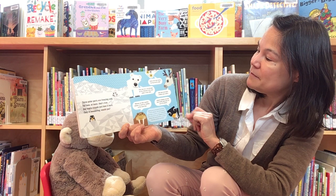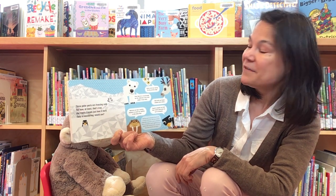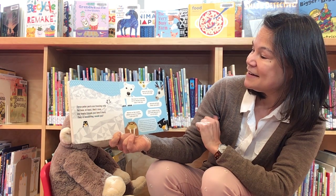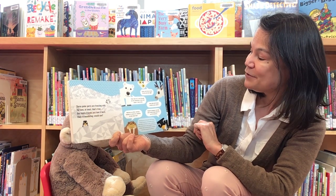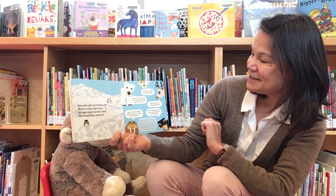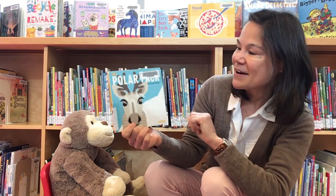Lovely. And then some little factual information at the end for older babies are just for you. Snowy owls hunt during the night and day. Polar bears have see-through fur. Both male and female reindeers grow antlers. That's a wonderful board book. I really recommend it. Polar Pack, Madeline Rogers.